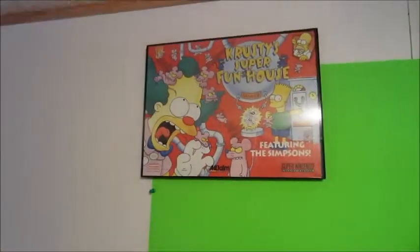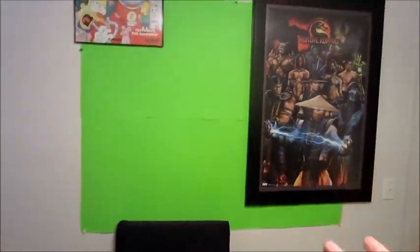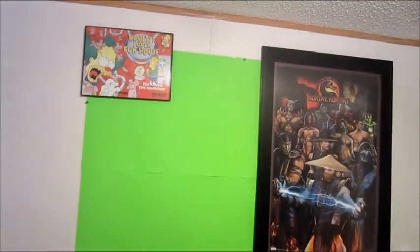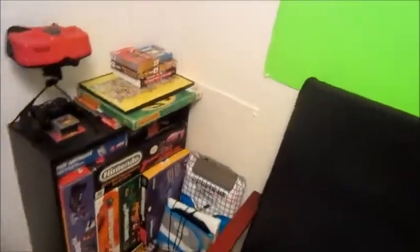Then I got a Krusty's Funhouse poster that came with the Super Nintendo game. So that's there. And as you can see, a bit of a green screen behind it. I haven't used the green screen in a while, that's why the stuff's up, but what's nice is if I want to do something with green screen, I just have to remove the posters and then I can use it. So there's that wall. Then there's this clump over here.